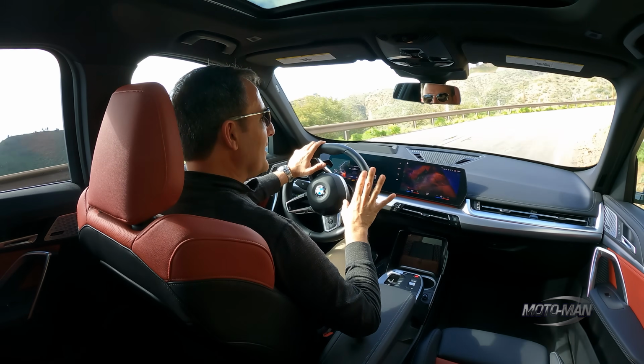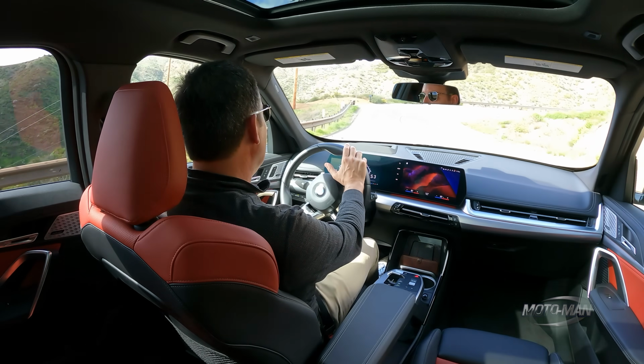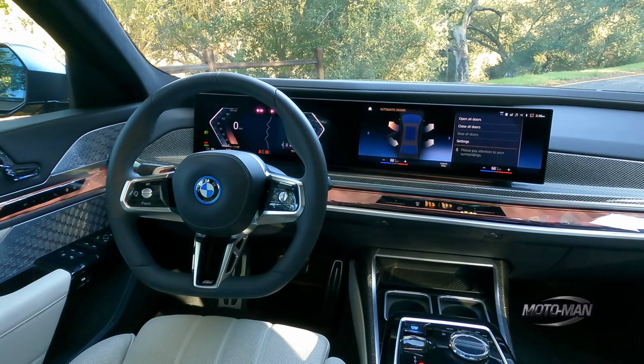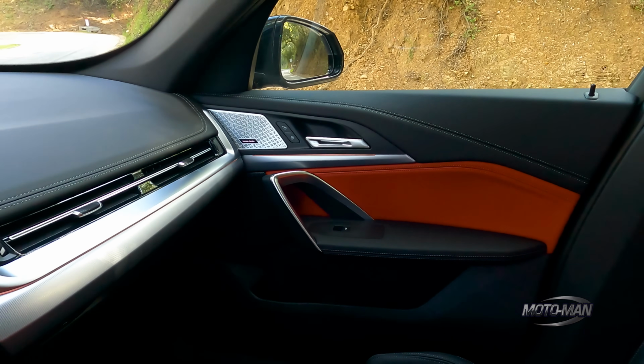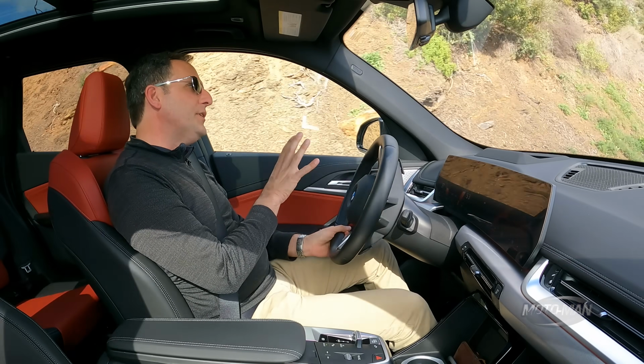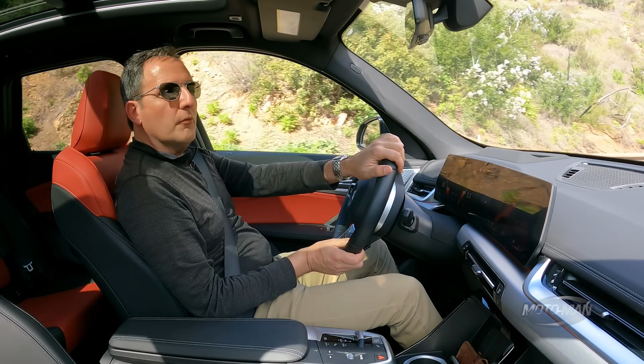Think of this as a trick in design. Then there's some playfulness in here, like the speaker grills, they come from the 7 Series. Then there are the door handles and the door pulls, and here they've designed in some pageantry, something you wouldn't expect in a vehicle that frankly is a very fancy Nissan Rogue.